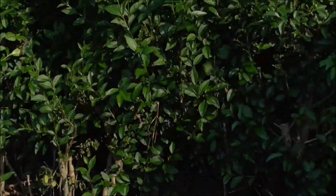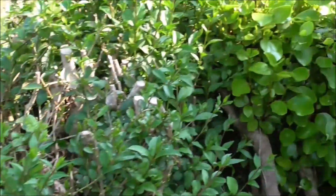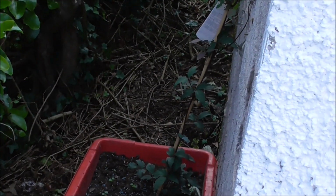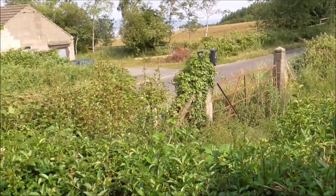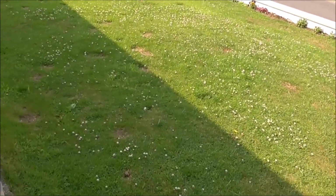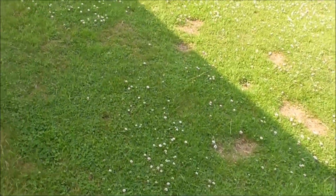I'm just round the corner here. Don't look too closely, it's a bit rough. But just round the corner, we put in a clematis, and it's actually doing okay. We've noticed about 6 inches of growth there, so it'll cover that wall. I must cut this hedge. A bit rough looking. And the holes in the lawn there are where I cut out dandelions and whatnot, but they're still there.